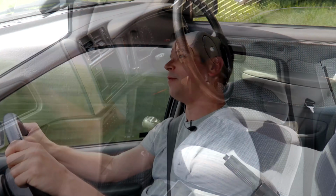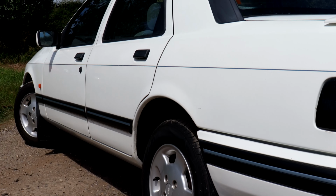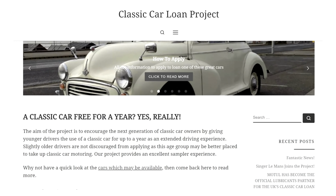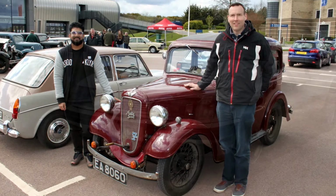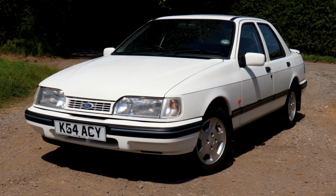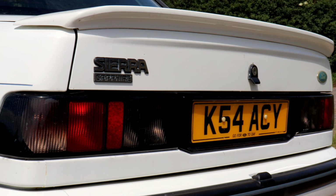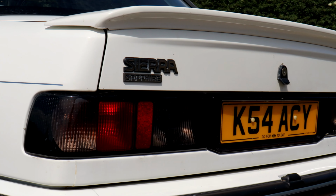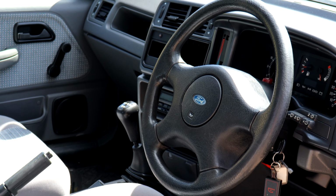So what do we plan to do with it? Well, it would be wrong to profit from this car, so we're in early talks about getting involved with the Classic Car Loan Project, which gives younger classic car enthusiasts the chance to borrow a classic car for up to a year. Now, wouldn't that be a nice next chapter for this car if it could bring in a few new faces to the classic car scene? I'm sure Noel would be very happy with that, and it would be fitting for the car that he enjoyed for almost 30 years to have that kind of next chapter.